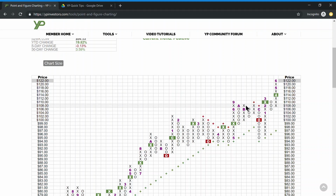We're looking at the columns of X's. This column of X's got up to 108. This column of X's got up to 108. This third column of X's got up to 108 and then past it, making it a triple top. After that, it went up a little more, but then it reversed down into the column of O's, which is key, allowing it to get in another column of X's after that, and the last column went up to 112. So now this new column had to get to 114, one box above the previous, to get the double top signal related to these two.